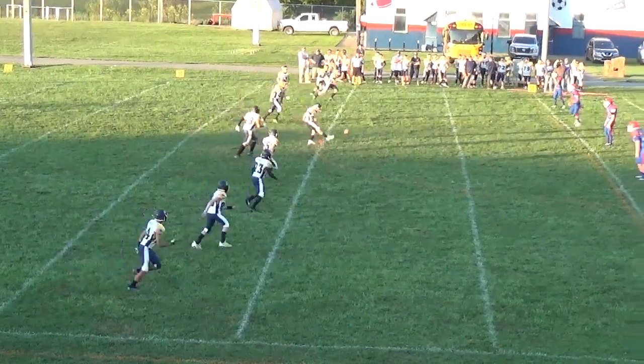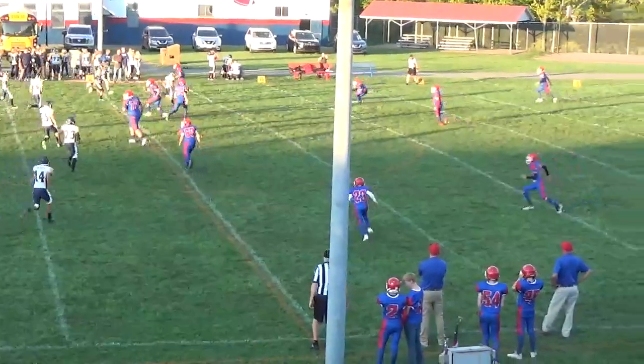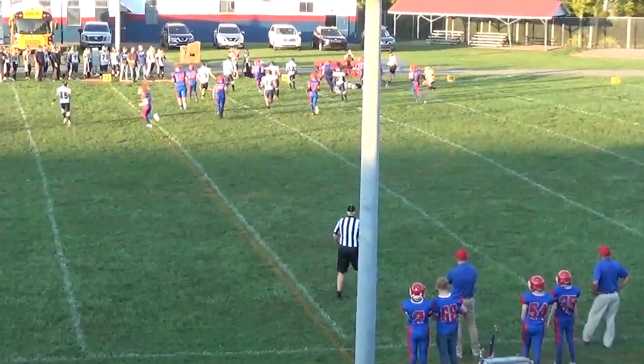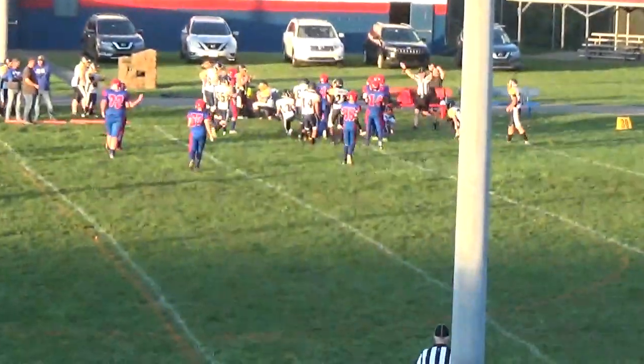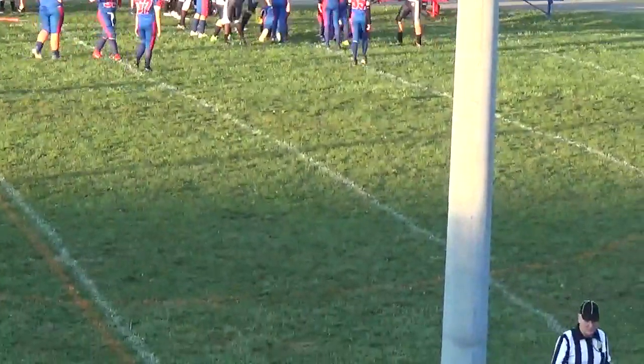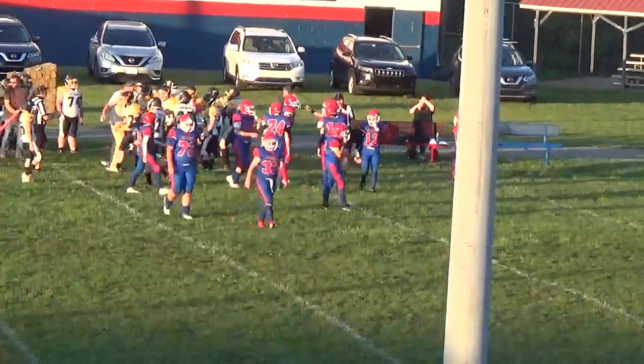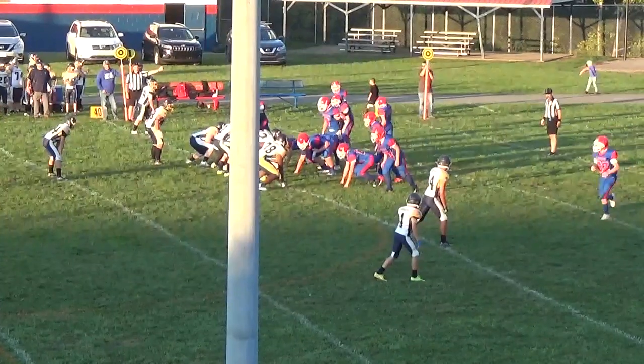Bellamy and Pickens deep for the Patriots. Squib kick right. Jump on it. Fielded by Pickens, he takes it out up over to the 40-yard line. Fumbled it. Looks like it is a fumble.